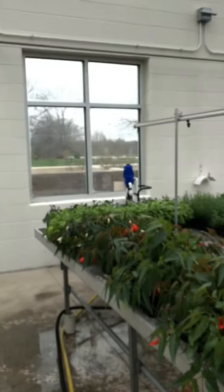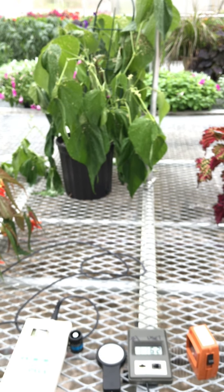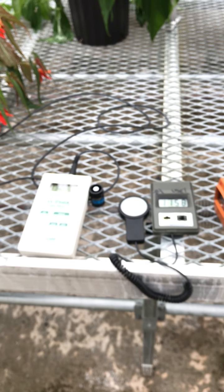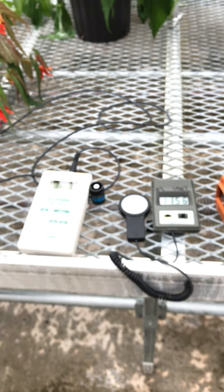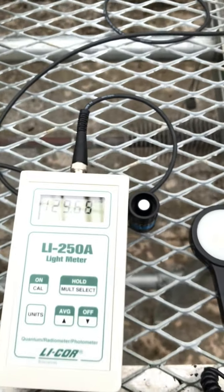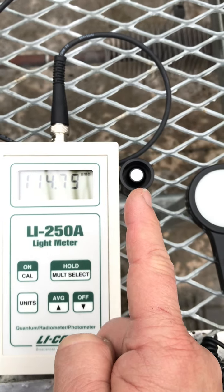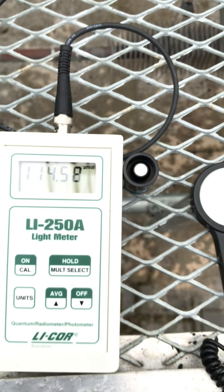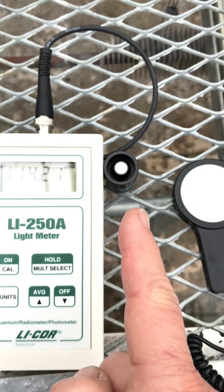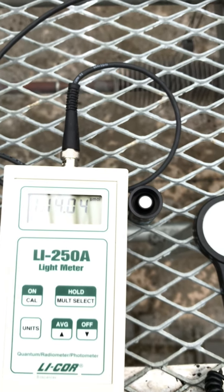But now we're going to look at some of these same readings in the greenhouse. We're at the area on the first bench of the north greenhouse. So again, we're closest to the wall. There's a lot of potential shading where we are, but I do want to show you this little sensor here, which is also measuring in micromoles per meter squared per second. So again, outdoor over 500, indoor in one of the darker, shadier corners of the greenhouse, it's only 113.